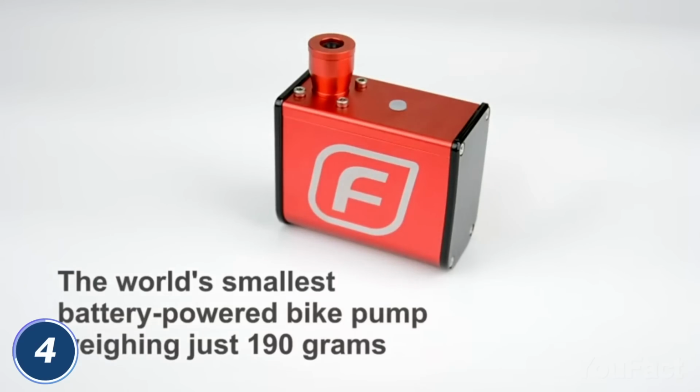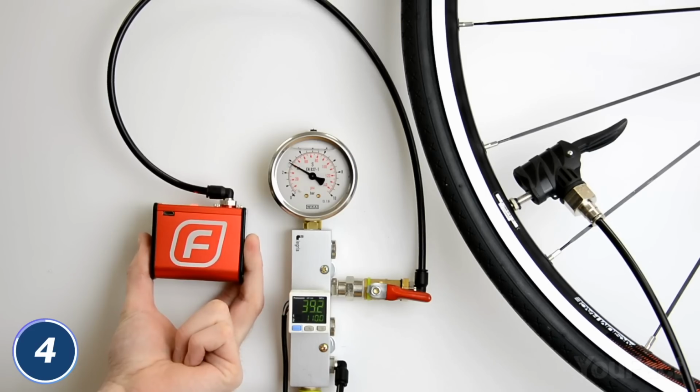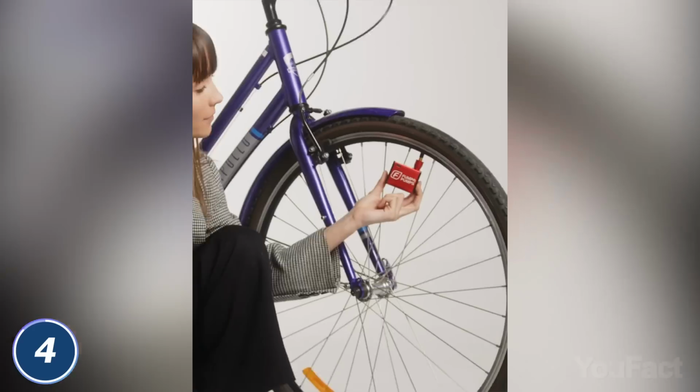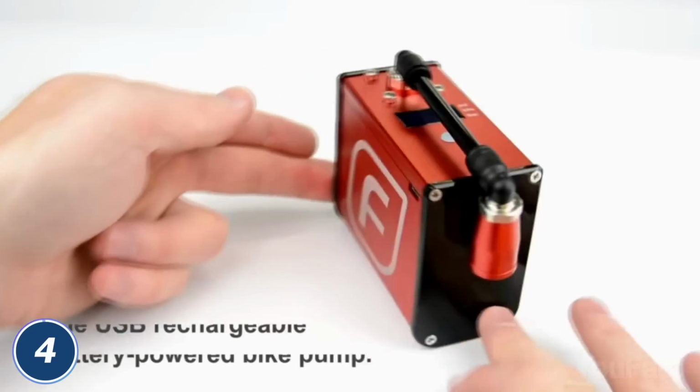And here we have the little brother. It's even more compact. Well, yeah, that's because it lacks the gauge. But come on, you've been inflating the tire for ages. We're sure you'll handle that task. Just don't forget to charge those guys.